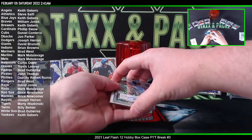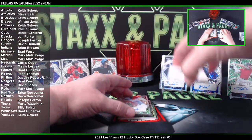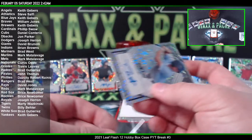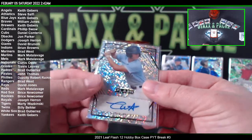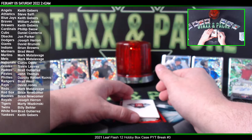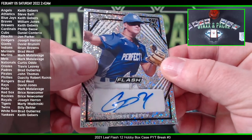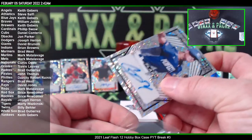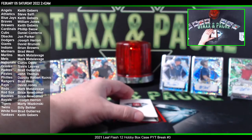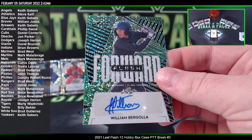Okay, first up here for the Tampa Bay Rays is going to be Carson Williams, and that's going to go to Mr. David Jones. Base auto. Chase Petty. It's up next. Base auto for the Twins. We got Billy with the Twins hit. Green. Flash forward William Bergola.